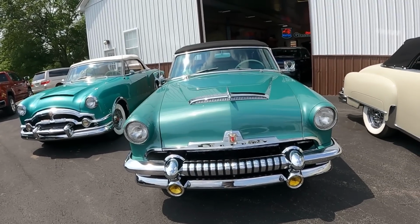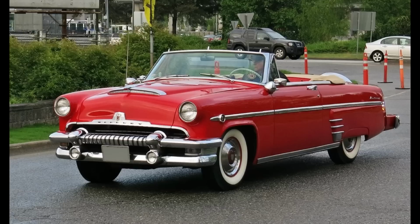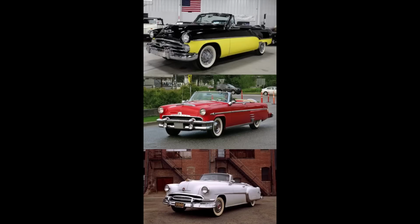Anyway, now it's time for Would You Rather. Two scenarios today. Would you rather have a 1954 Dodge Royal for $2,632, which is equivalent to $29,756.96, or a 1954 Mercury Monterey convertible for $2,615, which is equivalent to $29,564.76, or 1954 Pontiac Star Chief convertible for $2,630. That's equivalent to $29,734.35.